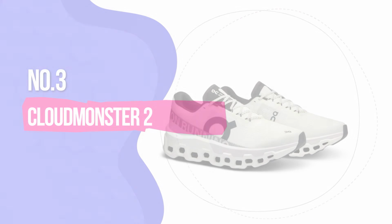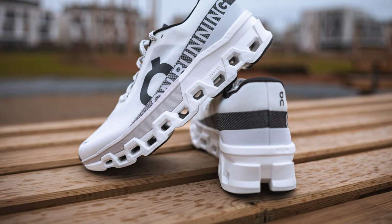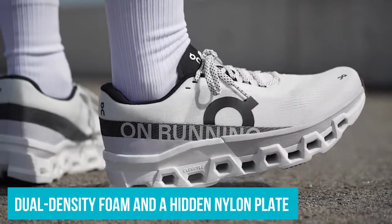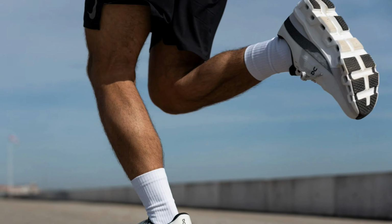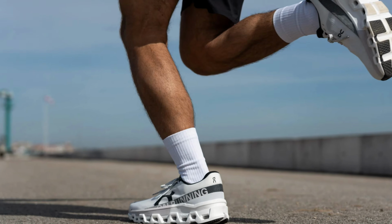Number 3. Cloud Monster 2. Built to go big on bounce, this one brings a max cushion feel without dulling your stride. It doesn't just look bold, it performs boldly. It's stacked with dual-density foam and a hidden nylon plate that works behind the scenes to add a subtle snap to each step. It's not springy in a gimmicky way, just smooth and responsive, like a quiet boost pushing you forward.